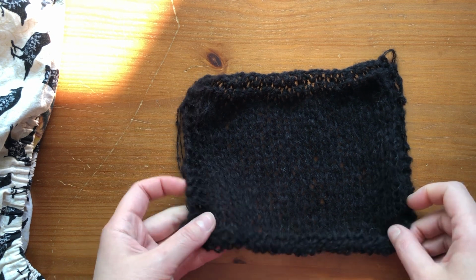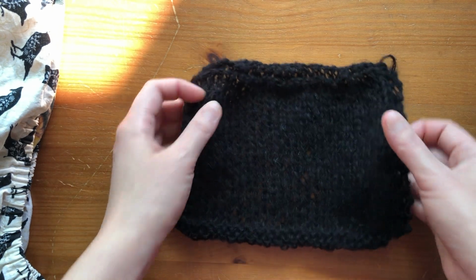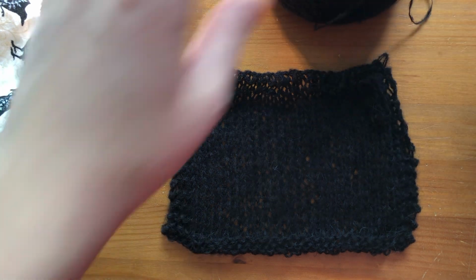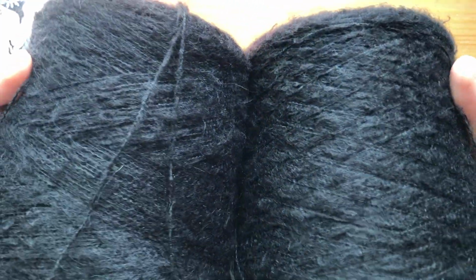But first I'm going to spend some time winding because I think it'll make it much easier for me to knit, and I don't have a yarn winder. I'm not even sure if that's what it's called, but I'm just going to do it by hand, and I've been doing it for my mom's yarn, so I don't think it'll be too difficult.